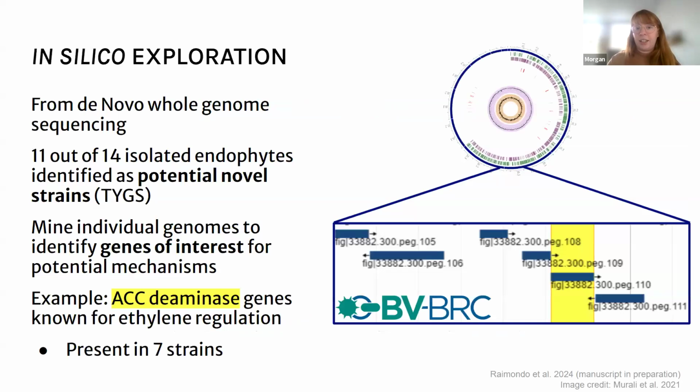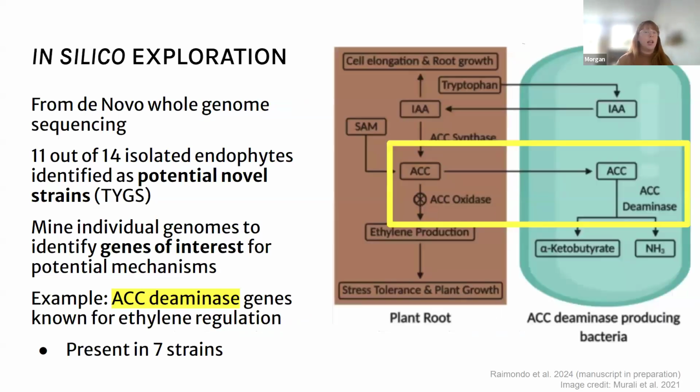And when we look at the whole genomes of these Yakima River endophytes, we discovered that 11 of the strains were identified as potentially novel. When we take a targeted exploration of their genomes, we see that some of these strains possess genes like ACC deaminase. This is an enzyme that's an ethylene regulator and has been characterized for its ability to help plants cope with abiotic stress.